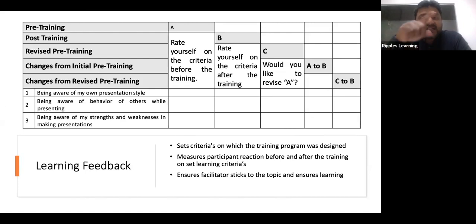Now, if I create this form and give it to you before the webinar starts, when you rate yourself, let's say on a scale of 1 to 10 or 0 to 10, that rating is captured under A, right? Once we capture that, I would give you the same form after I finish the webinar, right? And then you will again rate yourself after the webinar, and the difference in the score would capture learning.